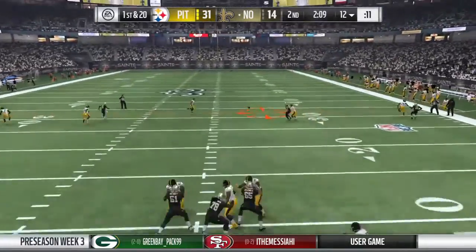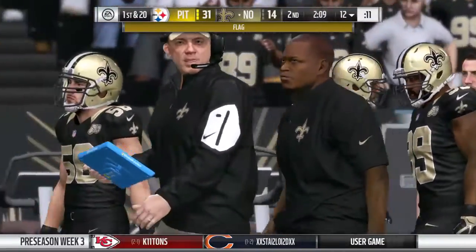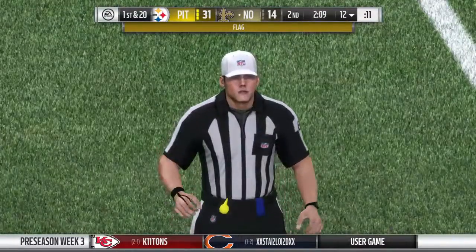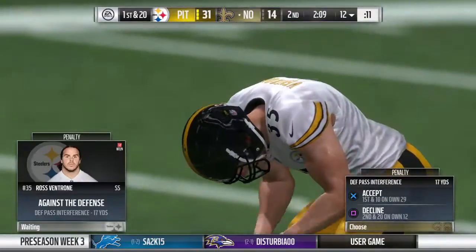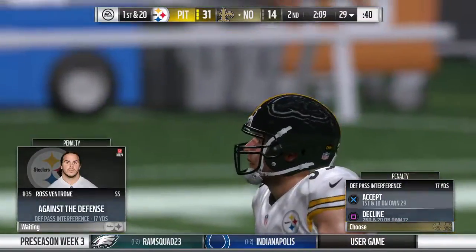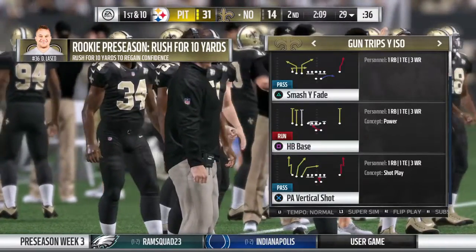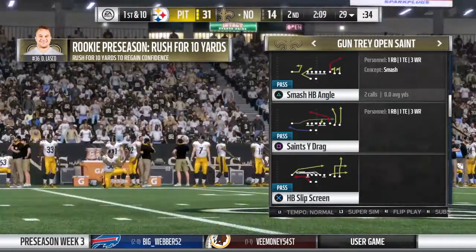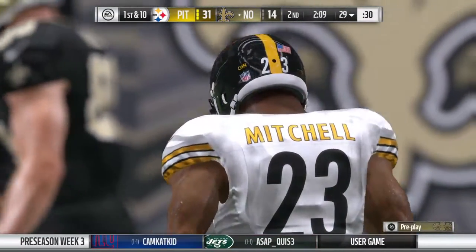Throwing now is McCown. Penalty marker is down here. Pass interference. Defense. So pass interference on the defense. Charles, this is a penalty we see all the time. The offenses know what they're doing. They know how to create great matchups. And defenders, if you're not there in time, they will throw the flag.